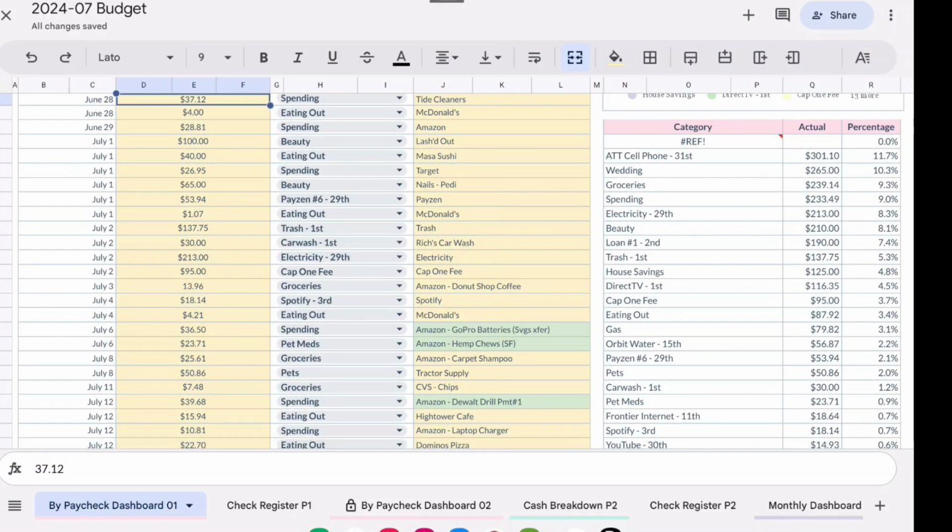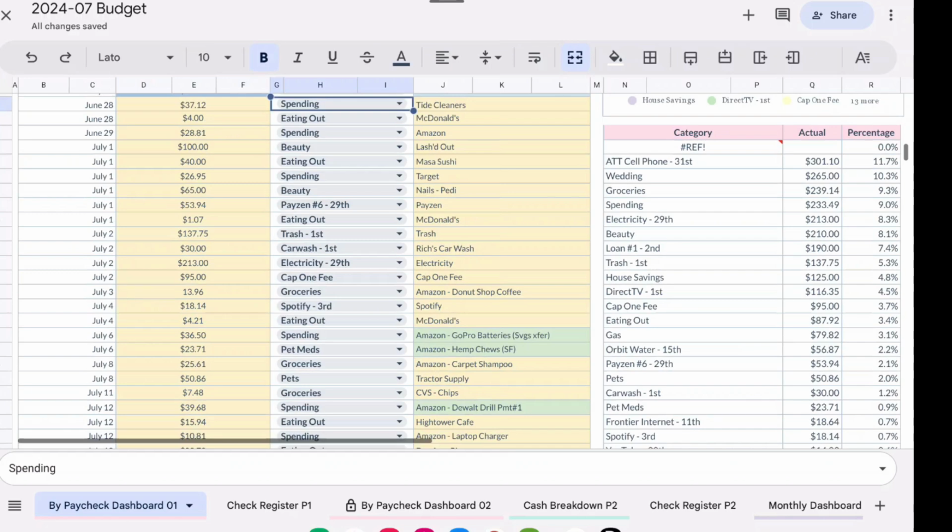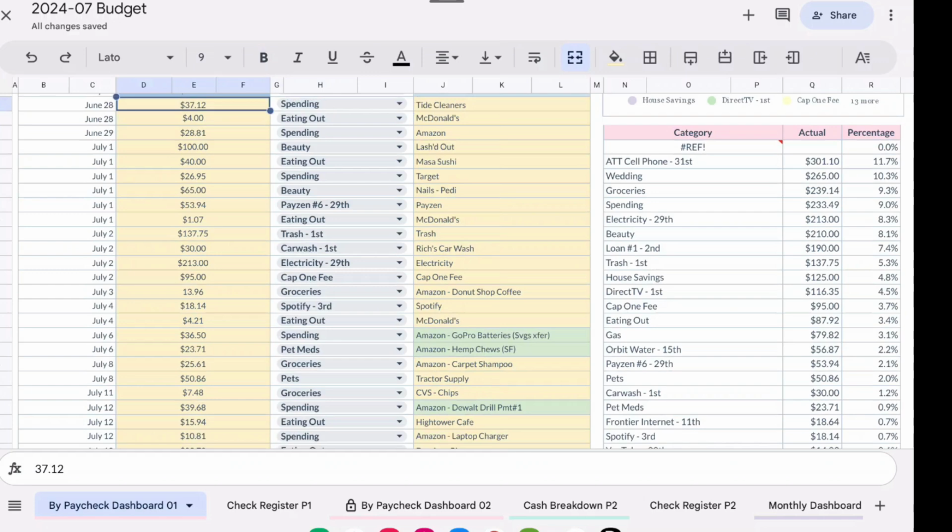So this was $37.12. This was to get my dress for the wedding dry cleaned. It was just so wrinkled, y'all. It was kind of satiny with that chiffon lace, and it was really going to be difficult for me to try to iron it and get all the wrinkles out. So I just went ahead and bit the bullet and got them to clean it and press it and everything, and it was great. So that was well worth it as well. And actually I put it in spending, but it really was attributed to the wedding. I didn't take anything else to the cleaners that day. It was just to clean the dress. So this was actually probably wedding, not spending.